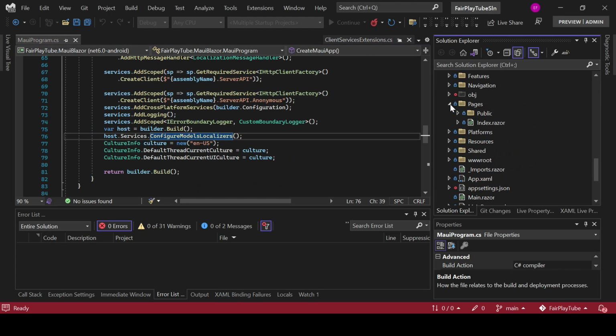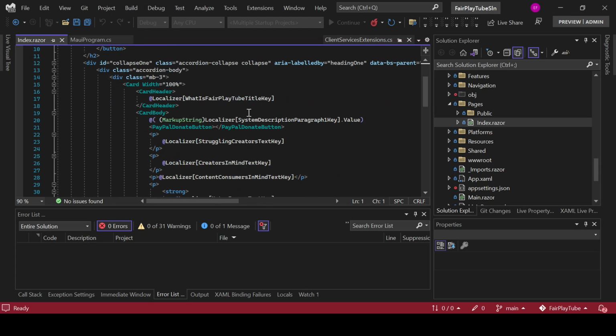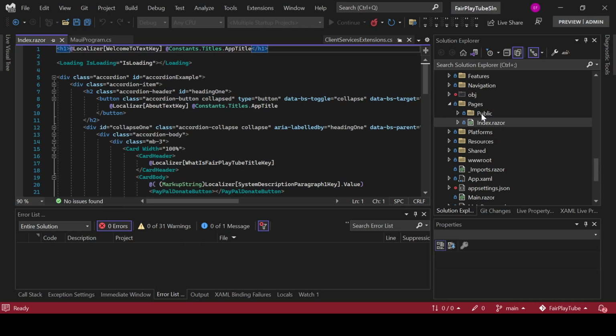Then if we go to pages, you can see that here we have the index, which, for this specific scenario, is kind of a copy of the index.razor page in the Blazor WebAssembly project. And one of the reasons why we decided to do that is so that if we at some point want the MAUI Blazor to have a different layout, we want it to have its own pages and allow the developer to modify this page without affecting the web application, right?